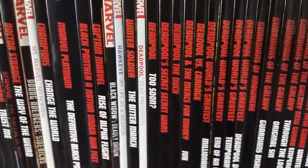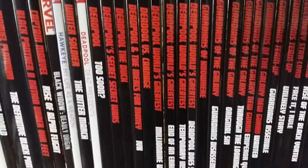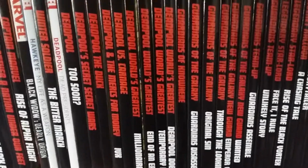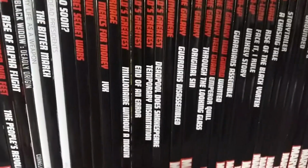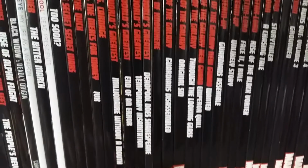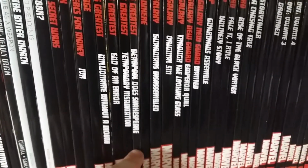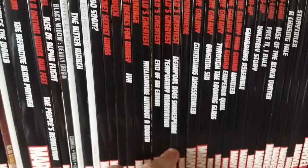We're getting into my little Deadpool section now. Deadpool, Dead Presidents, Too Soon. Secret Wars. Deadpool the Duck. The Mercs for Money, Avengers vs. X-Men, Deadpool vs. Carnage, which was very weird, Millionaire Without a Mouth, End of an Error, I love the error with error, Temporary Insanitation, Deadpool Does Shakespeare, which I left downstairs once, and let's just say a parent found very amusing.